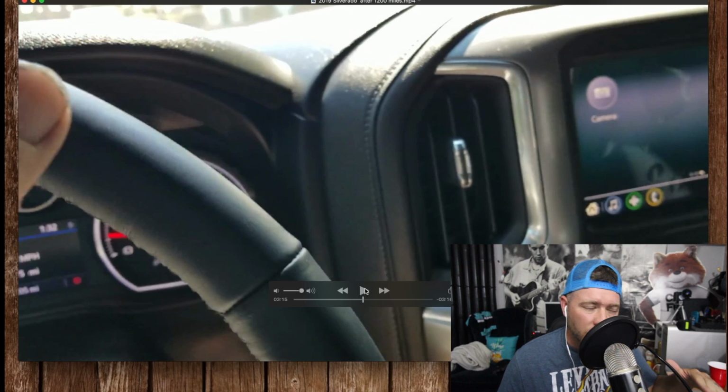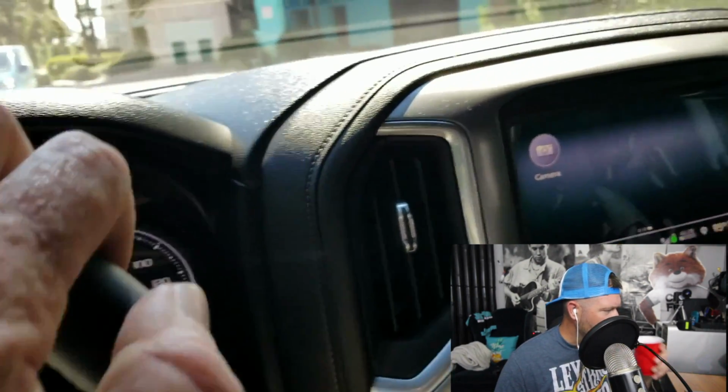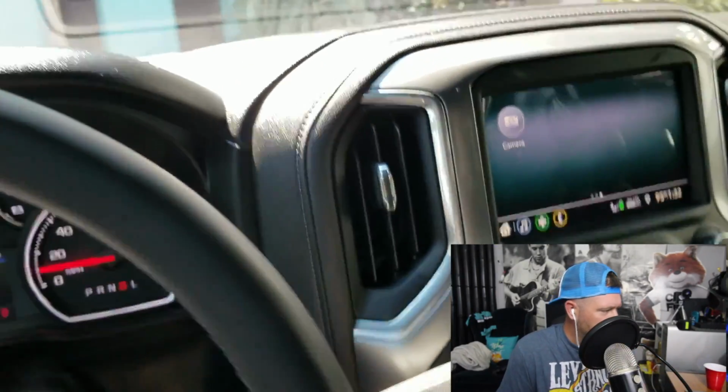Now, 2018 trucks and below, that's not the case, because I've done it many a time myself. If you get in the truck when you remote start it like that without the key fob in there, it's not going to even go into gear. So that is kind of interesting that Chevrolet's done that. Let's keep watching. Might need to fix that, Mr. Chevrolet.